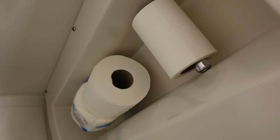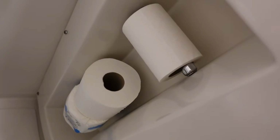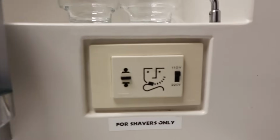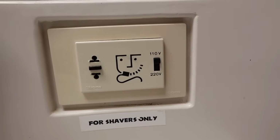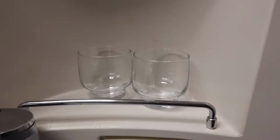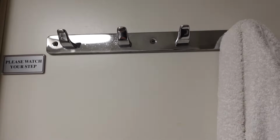We have extra rolls of toilet paper. And then we have the soap dispenser for the hand soap. This is where you would plug in your shavers. They left us 2 glasses for brushing our teeth. And as you can see, we've got lots of space to put our toiletry kit, or we can hang it on here on the door.